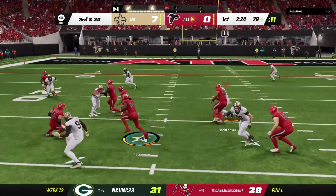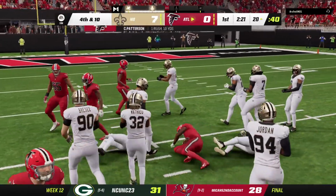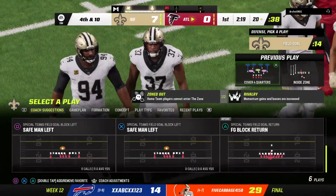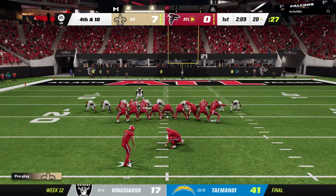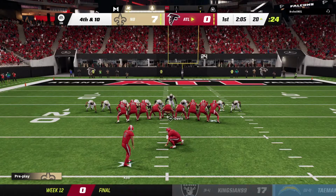Opening carry of the game for Cordero Patterson. And he's going to get this to about the 20, but that is well short of what he needed. They do get 10 back, but still a ways to go on 4th. And we'll see Younghoe Koo now for the Falcons. From the left hash, this from 37.